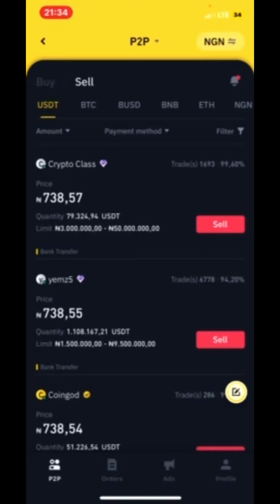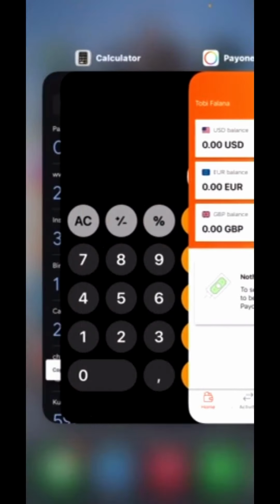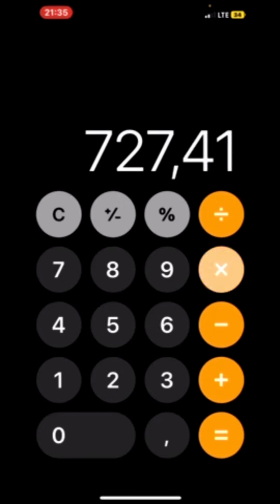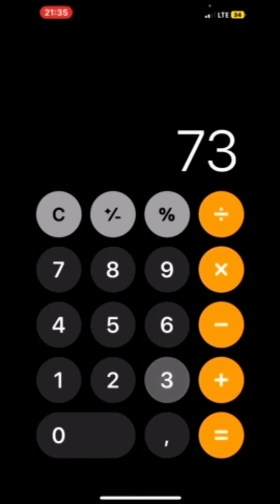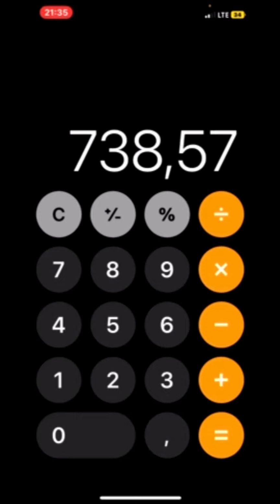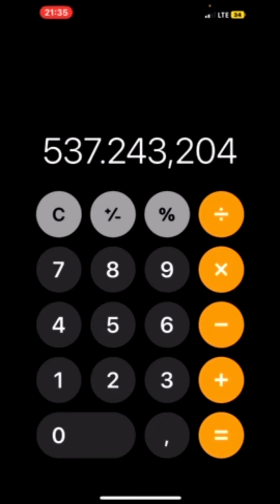Let me use the calculator to see how much we are getting in our bank account if we go through with this first guy over here. Calculator. 727 dollar 41 cent times the rate 738.47 naira. Let's check how much we are receiving. We are receiving 243 naira 220 cents.